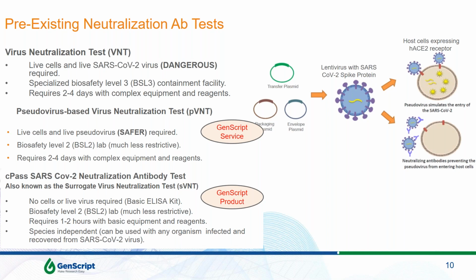On the opposing side, if we have patient samples that don't have neutralizing antibodies, up here in this part of the diagram, then we see that the virus can bind to the ACE2 receptor and we will measure a signal from this test. So it's a very straightforward test, and it's really based on whether or not the sample we've been incubating the virus with contains neutralizing antibodies.